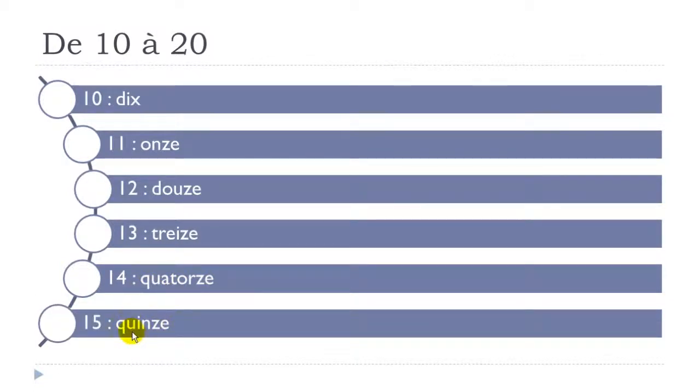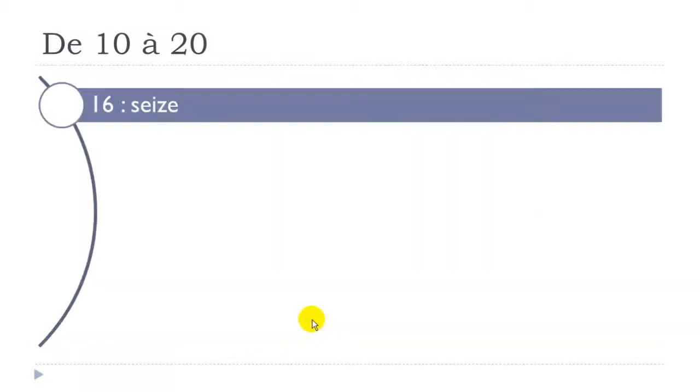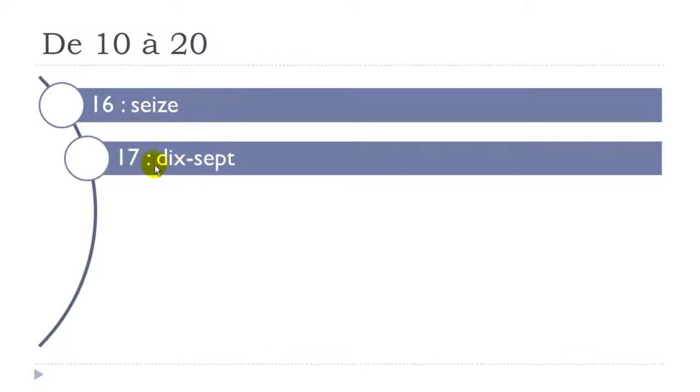Same thing here. U doesn't exist, so 15. IN, nasal, so it's 1, 1. Then it continues, of course. Now you get this 16. Same thing, final E doesn't exist. E and E together give you the sound really open. Then it becomes logical now, because if you look carefully, you get this 10.